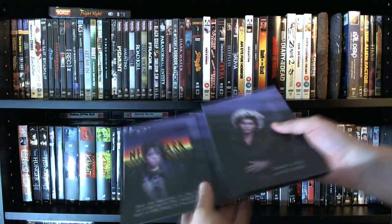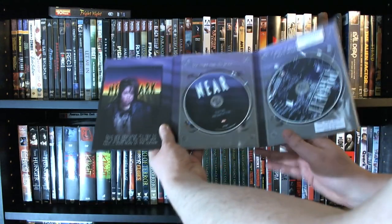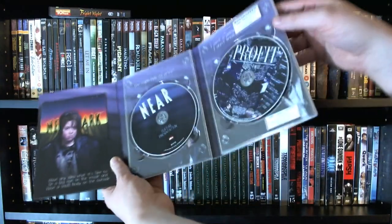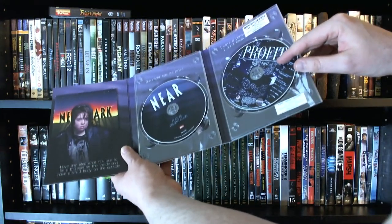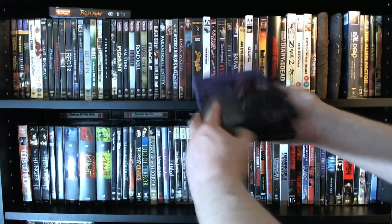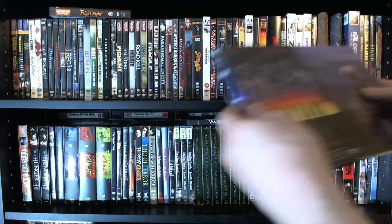So then here we got the special collector's edition of Near Dark, but with a minor issue. This was actually a common printing error. Everything's very, very beautiful, very lovely, except we're missing disc two. So it's Near Profit. It's listed as disc two of Profit, but it's actually disc one of Profit, with disc two on the label as disc two of the Near Dark set. Apparently not an uncommon problem. Apparently a lot of these Near Dark collector's editions went out with that issue. Go figure. I don't know why.